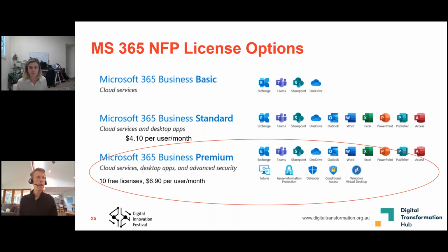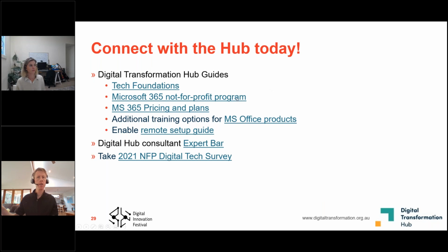From my perspective, if you're not sure where to start, or this has been more detail than what you're ready for, my recommendation is just reach out, book an expert consult through the Digital Transformation Hub. We're here to help you demystify your technology journey as a non-profit. We've covered a mountain of information today. Reach out if you want some more detail in a specific area or some assistance getting started. We'd be thrilled to help. And we really hope that the information we've provided today has been very useful.